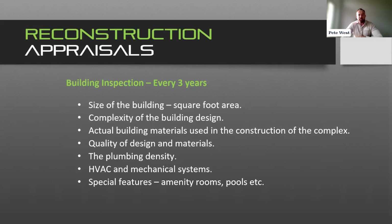We look at the actual building materials used in the construction of the complex. So we don't just say, well, the annual Western Canadian cost index for a wood frame building is $220 a square foot, because that can vary depending on the materials that are used for your building. You could have a building that is made with hardy board for the building envelope. You could have one that has vinyl siding, and the difference in cost between hardy and vinyl siding is quite significant. And that also goes into whether your building has vinyl windows or metal windows, or a steel roof versus an SBS torch-on roof. All of those things matter in the quality of the building.